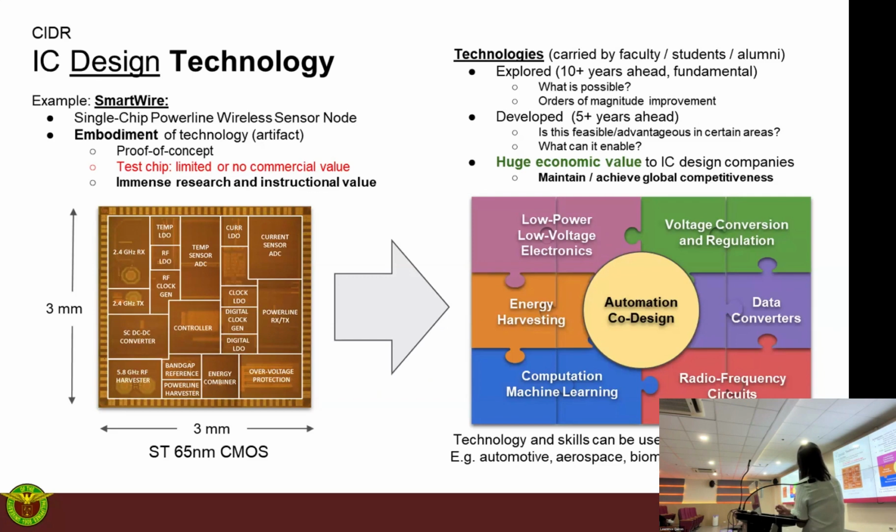An example that we did before is some of the research projects, for example, the SmartWire, which is focused on a single chip power line wireless sensor node. So this was developed by a team of graduate students, and what they did is a proof of concept, no? So basically, can we harvest energy from the power line, okay, so that we'd be able to sense the health of the power line. So by doing that, they're basically asking questions, trying to solve problems, exploring ways to make this energy efficient. And at the same time, they actually developed several blocks of the system: energy harvesting, some machine learning, RF circuits, data converters, and voltage converters. So the master students who actually worked on this chip, some of them pursued further studies. Some of them are already designing actual chips sa industry.